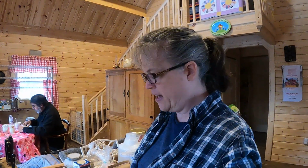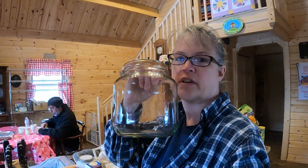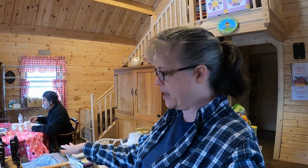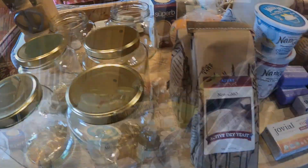Now on one of these items over here, I made a big mistake. When you order jars from Azure Standard, which I did, these are half-gallon storage jars. They're really nice thick glass, but you have to order the lids separately. And I don't know what I was thinking. I obviously wasn't. And I ordered a case of the jars, so 6 comes in a case. And for some reason, I only ordered 4 lids.